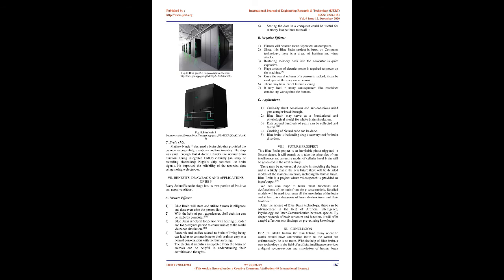3. A program that converts the electric impulses from the brain into an input signal to be obtained by the supercomputer and vice versa. 4. A nanorobot to act as the interface medium between the supercomputer and the natural brain.